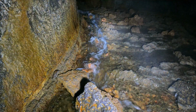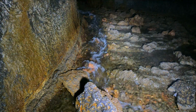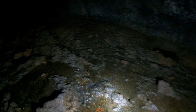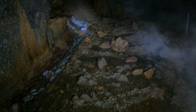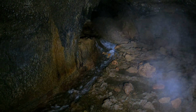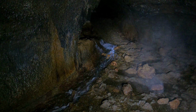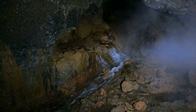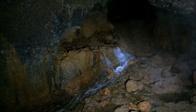Just so you know, I'm not smoking or vaping, that's just water vapor. It's obviously very humid in here. It's fun. It's pretty. It's a bit of work. Okay, perfect. This is where I want to be. Let me pan up just a bit. Look at all that water. Wow.